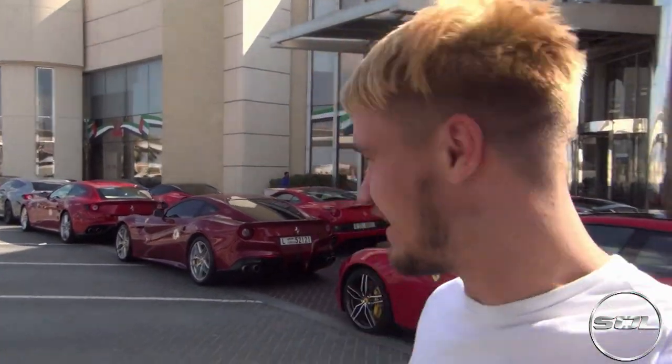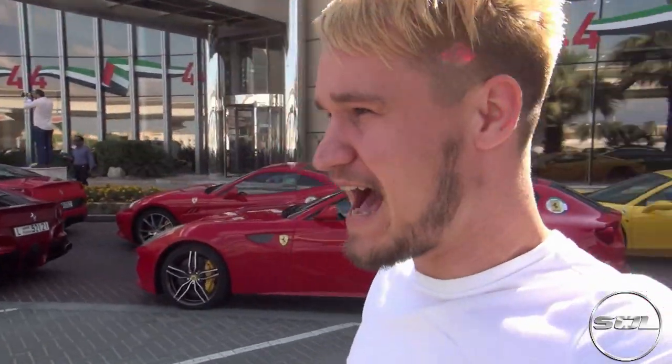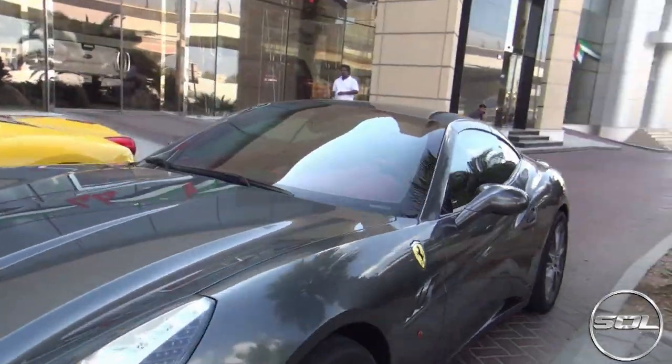Our first full day here in Dubai, and we have stumbled across a Ferrari owner's meet and drive out. So, what better way to start our Friday in Dubai with a ton of Ferraris? So let's check them all out and then get them all driving off.